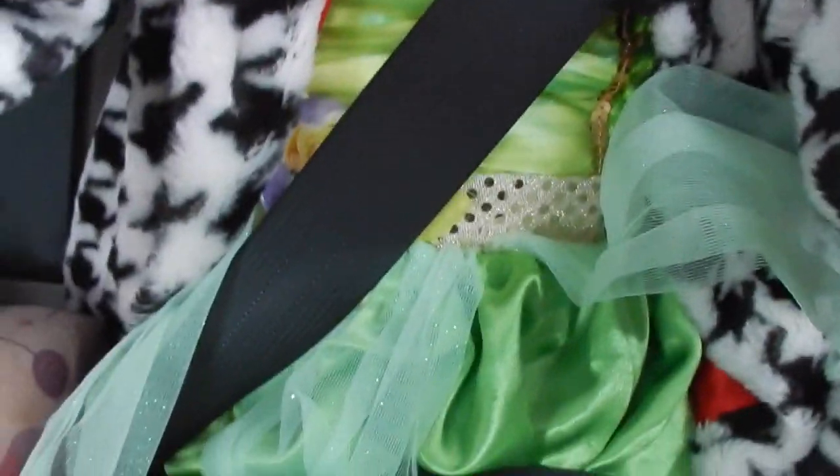Advanced screening of Pan, and we're so excited, and we have our costumes. I have Tinkerbell. And Yuna also has Tinkerbell. Smile, Yuna.